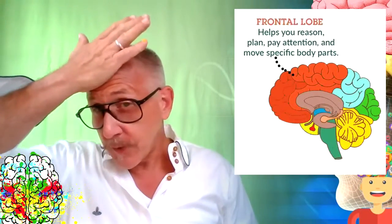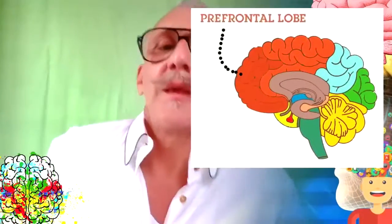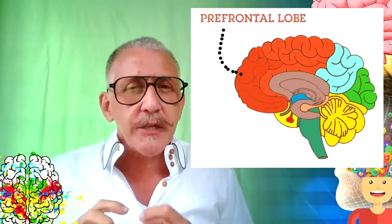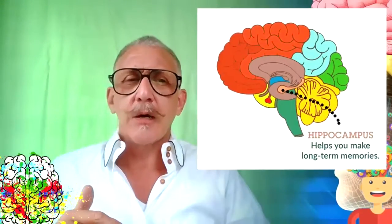Now, in the front of our brain is the frontal lobe. This is probably the most critical part of our brain when it comes to learning. It helps us reason, plan, pay attention, and actually helps us move very specific body parts. The frontal lobe is what's allowing me to do that right now. Now, part of the frontal lobe is what we call the prefrontal lobe. That has some very specific components and responsibilities, especially when it comes to learning and how we learn.